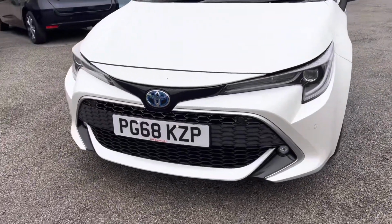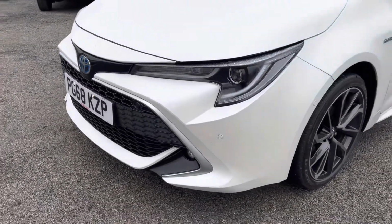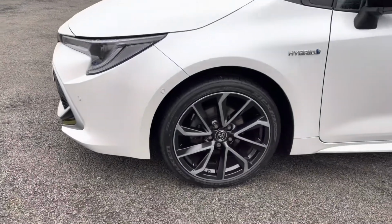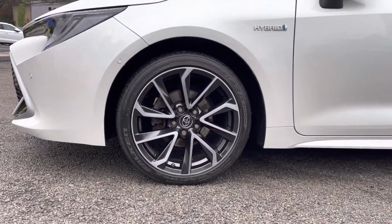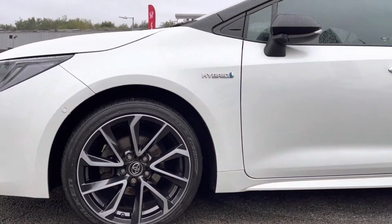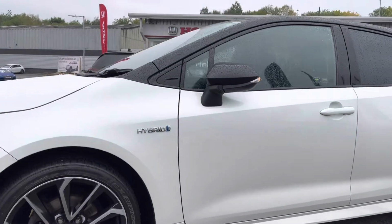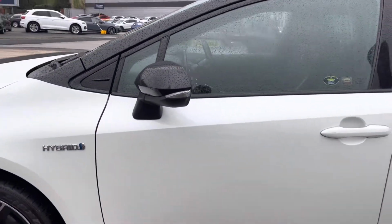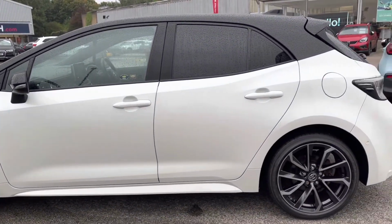So starting at the front of the vehicle, you do have your front parking sensors alongside your very stylish LED daytime running headlights to ensure you do always have full illumination ahead. Round to the side, your alloy wheels really do highlight the overall exterior finish, followed by your complementing hybrid badging. You do also have your electronically adjustable door mirrors which do fold in and outwards, which will keep the vehicle in top condition along with your incorporated indicators in there.